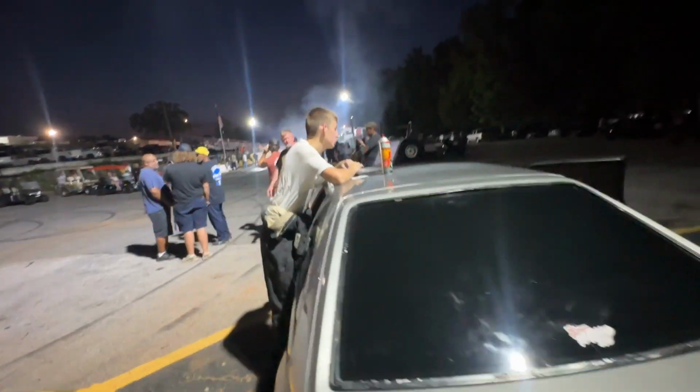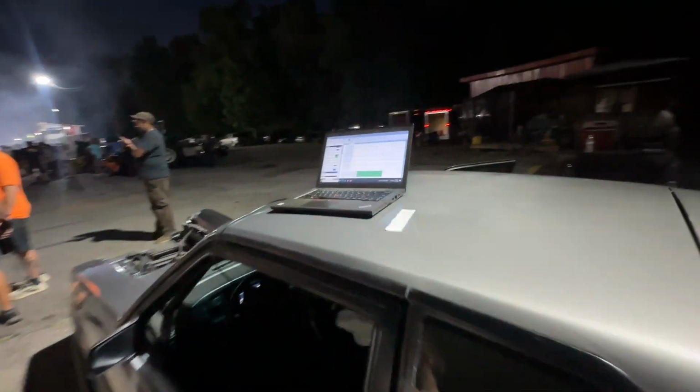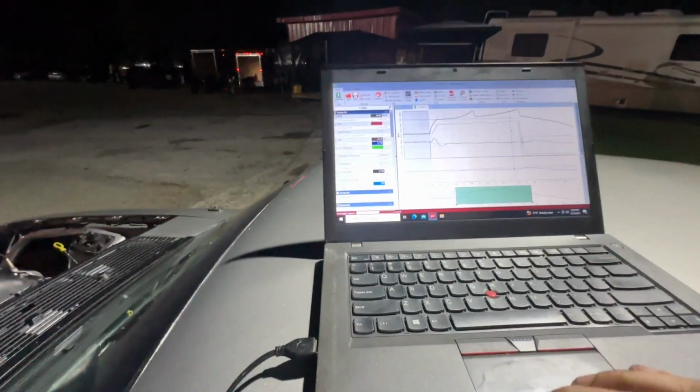That's not a terrible mile an hour for 25, 24 times through. No, we're starting, we throw timing back in. We're right there where we need to be at. So let's do this.